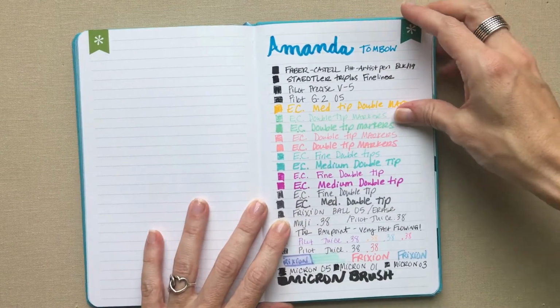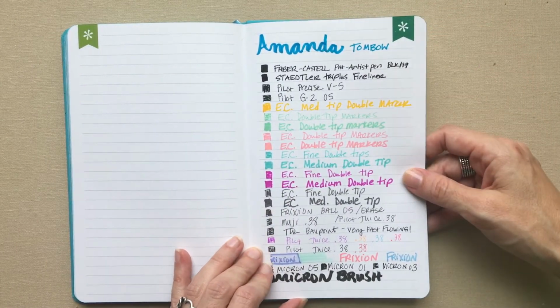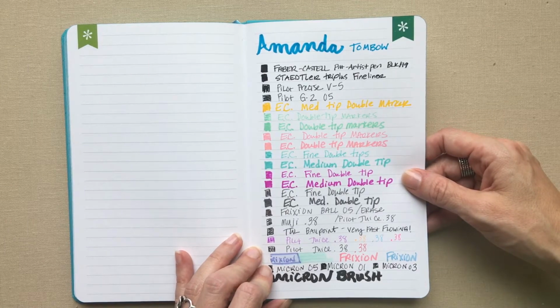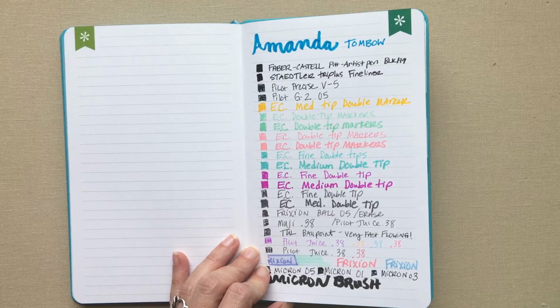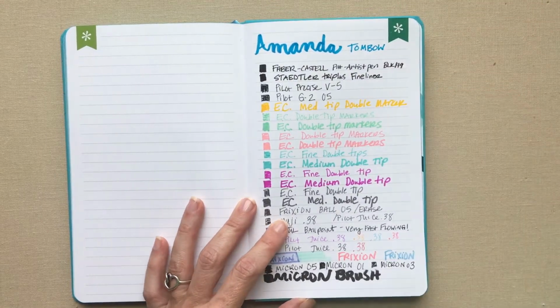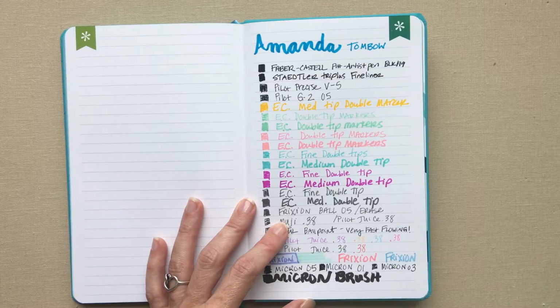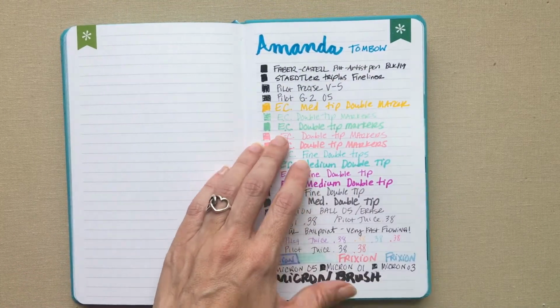Okay, I wanted to show you guys the pen test before we finish up here that I did in the back. I went a little bit crazy. Like I said earlier in the video, this is not the same 80-pound paper. I don't know what it is because I can't find that on their site. But it is not her new paper in her life planner. It's not the 80-pound. Because I have my sister's life planner right here like I showed you earlier. And it's not. I can guarantee you that. But I just want to show you how the pens show up.